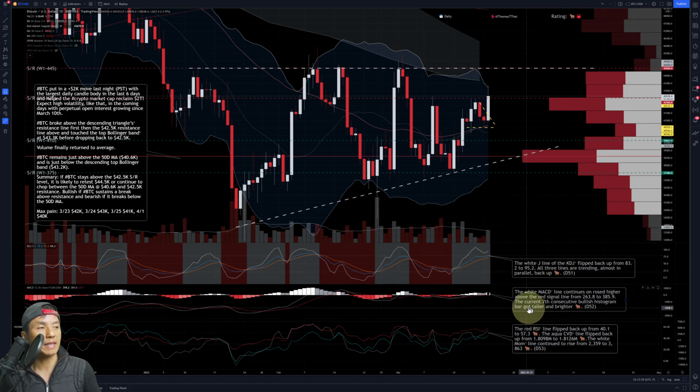The white MACD line continues higher above the red signal line. This current histogram bar here got taller and brighter from yesterday, and so that's the 7th consecutive bullish histogram bar. So I gave that a bull there. It went from 263.8 to 385.9. The red RSI line down below here, it flipped up. You can see that it was trending down, then flipped back up from 40.1 to 57.3. I gave that a bull.